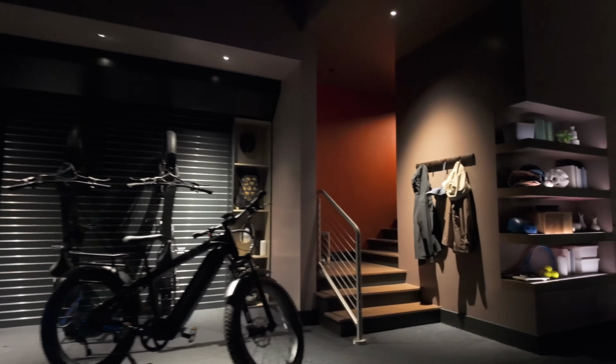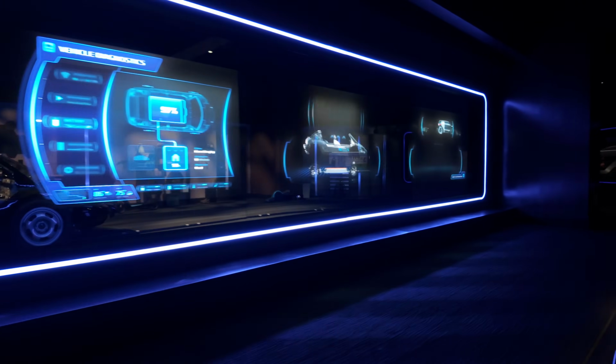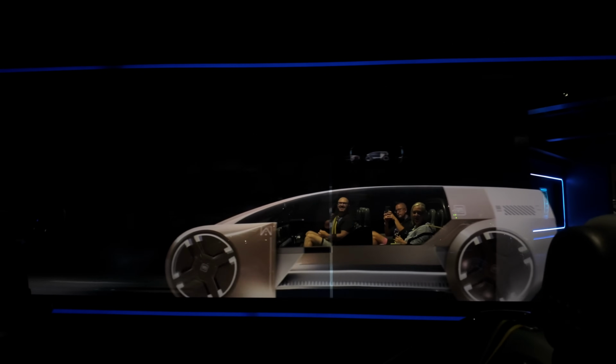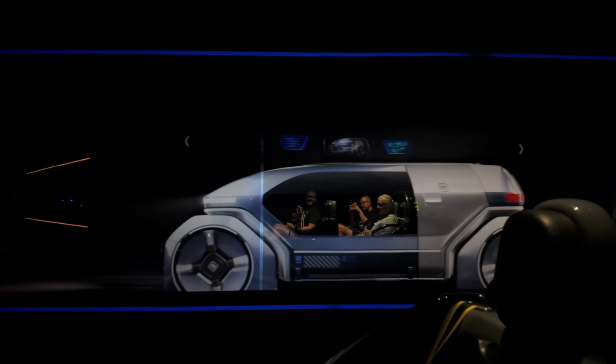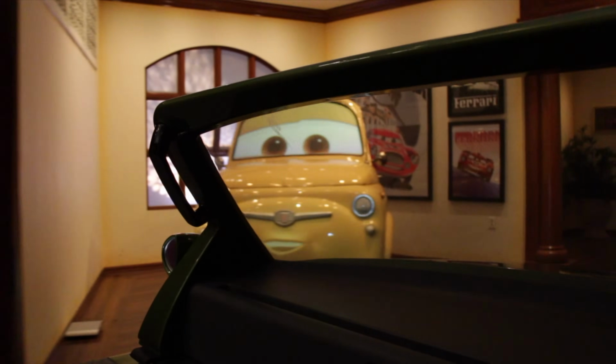You drive through a garage and you get to see how you could customize and update the look of your car at home, and there are a few different projections. I feel like Imagineering has tried this effect a few times before at Test Track 2 and Radiator Springs Racers at California Adventure with the white wall tires.